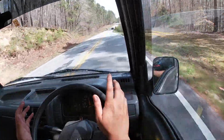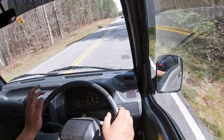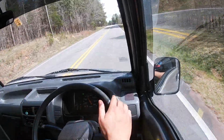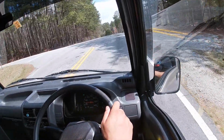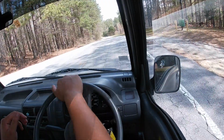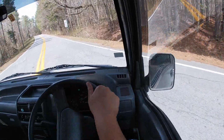Drivability wise, if you've ever driven a K truck, I know the camera doesn't do it much justice, but dude, we're going fast as shit, way faster than a K truck. The immediate acceleration with the Supercharger is how a K truck should drive. I still gotta get used to that clutch. It's been a while.